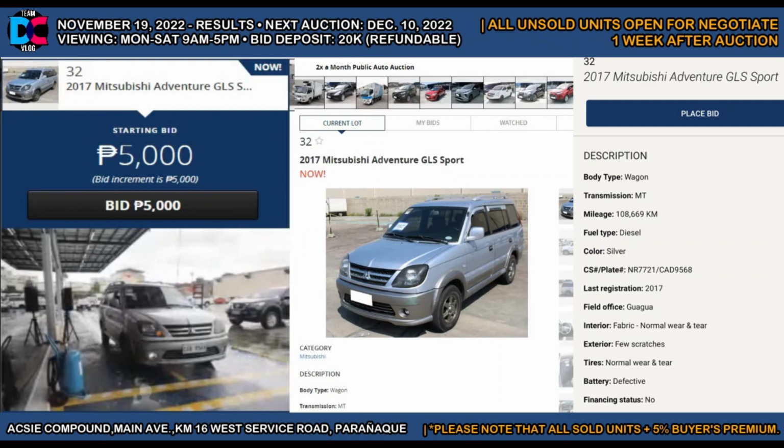Looking for 380, at 380,000 now. Last call, ladies and gents, for any further advance at 380,000 now. Last call at 380,000. We'll pass that in and move on to our next lot.